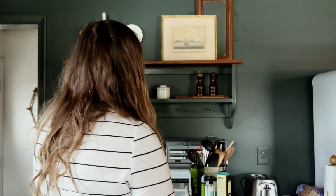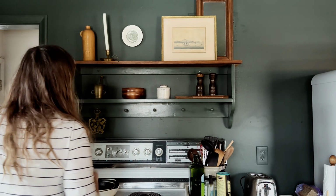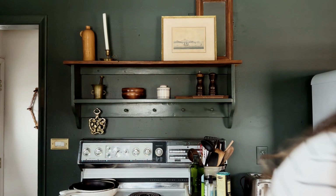So for the kitchen, I'm keeping things pretty neutral in here. Just literally 2 things. So I am going to add a holiday plate up there and change out for a red candle. So taking this one down and adding in this cute one that I got from the thrift store.